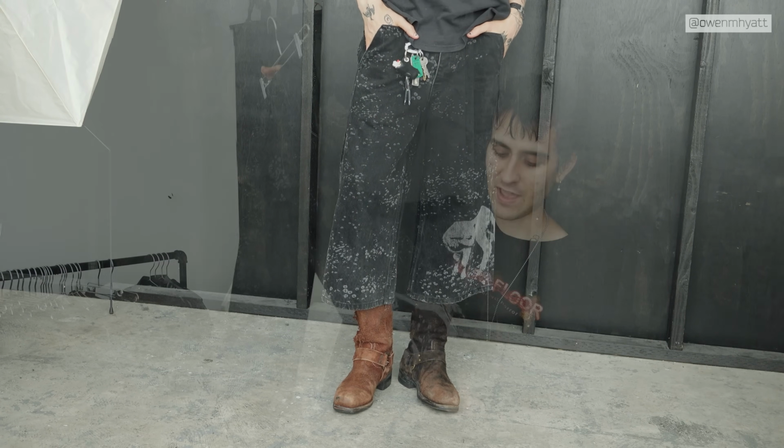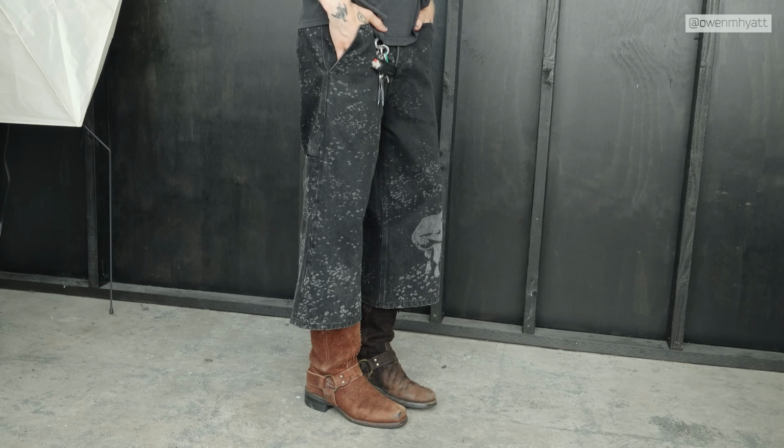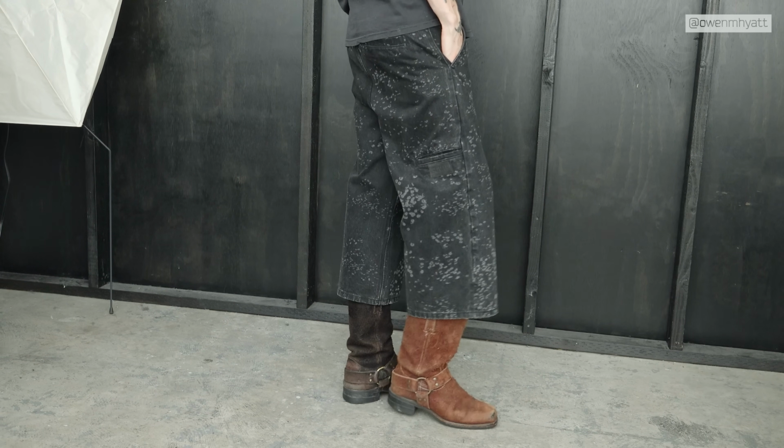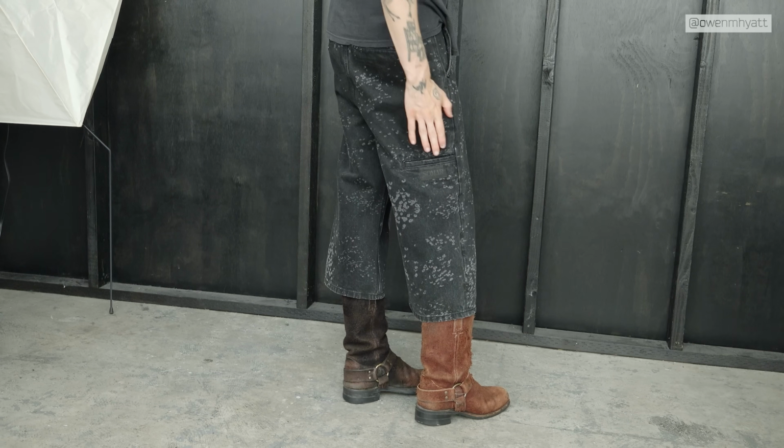So it's not lasered after it's turned into the shorts, which you can actually see on the side right there. The side seam is matched up perfectly, and the laser graphic goes all the way onto the back, so it just has the little flower print everywhere. It's got the classic Ahab pocket in the front right there, matte black hardware.